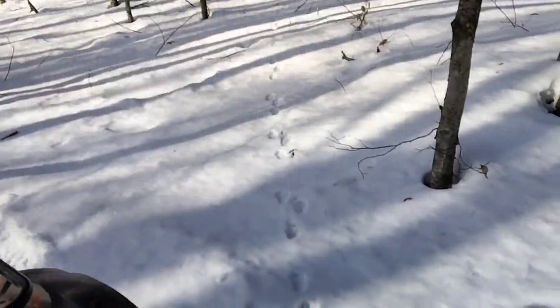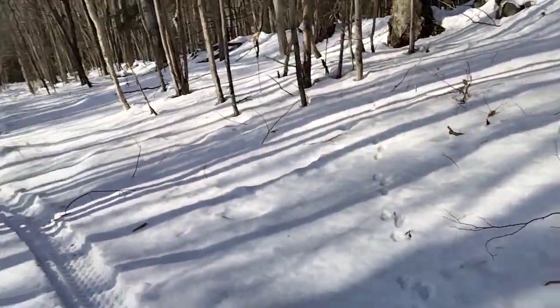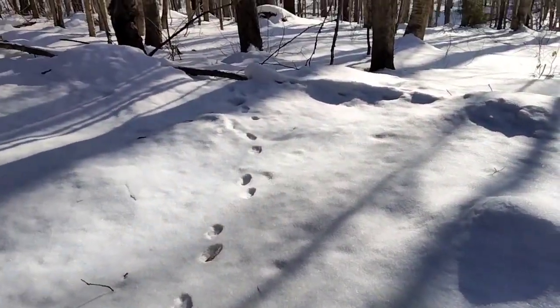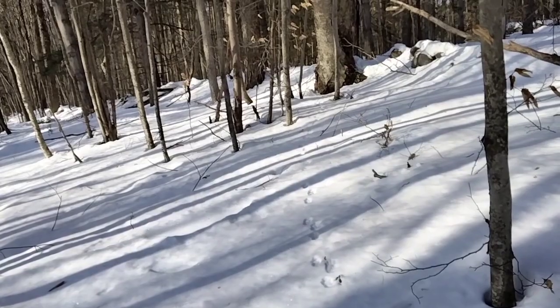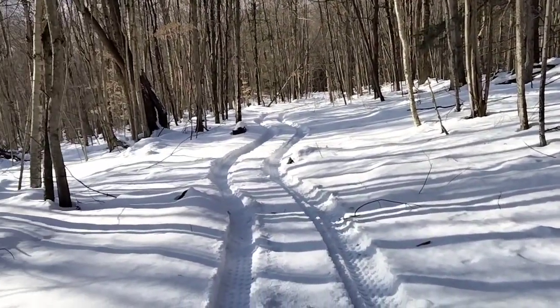Got ourselves a fisher track right here. We've seen a lot of those since we came up here this morning. Fishers are overrunning the property. Nobody's trapping them because the fur prices are down.